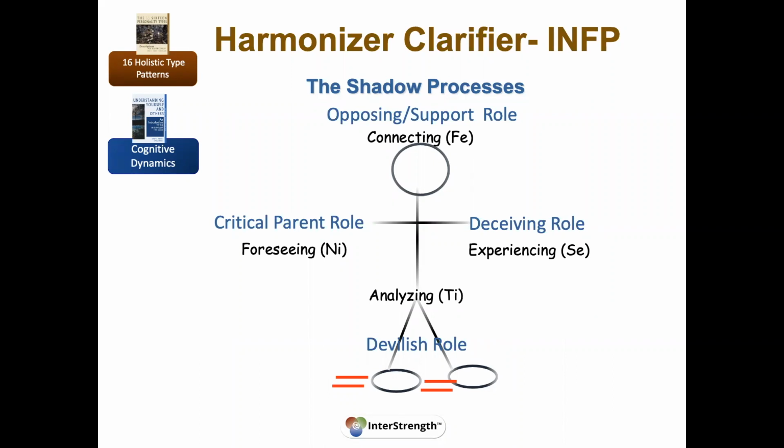So this pattern for the Harmonizer Clarifier is the analyzing, the introverted thinking, where they can get caught up in and kind of stubborn about the categories that they're holding, and analyzing something and be very convinced that this is how it is. And they can get caught up in checking all of these analyses of things, how things fit. So this completes our little review of how each of the lenses help us understand the Harmonizer Clarifier INFP pattern.